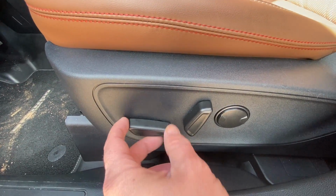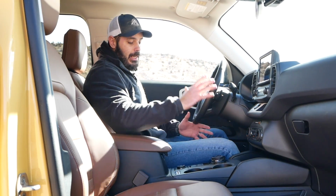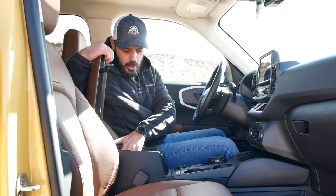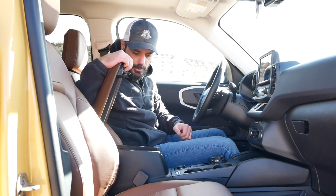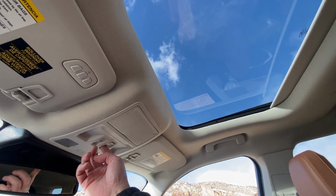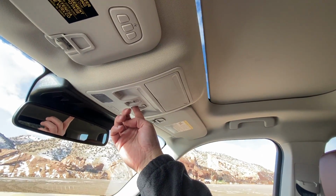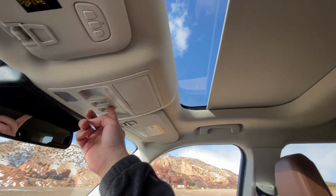You also have a pretty normal sized armrest here. I'm glad that we do get an armrest because I like to just rest my arm here when I'm driving long distances. It's cool to have. You have some nice storage under here with two more USB-C ports underneath there. Up top, as I mentioned, the Heritage Edition comes standard with this big sunroof that we can open up fully or close or do whatever we want with.